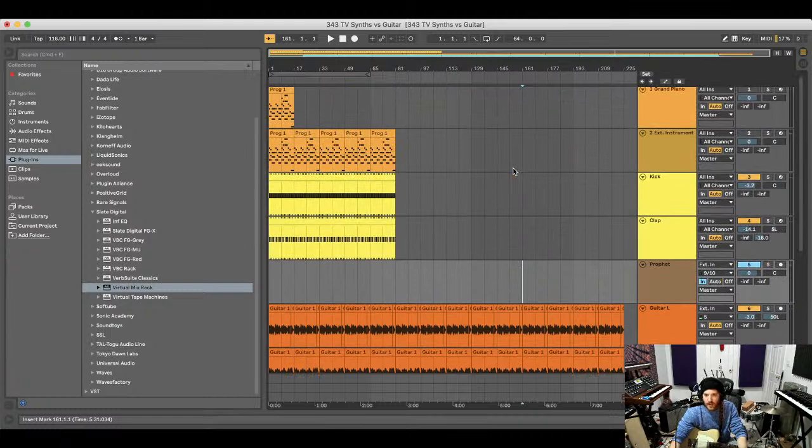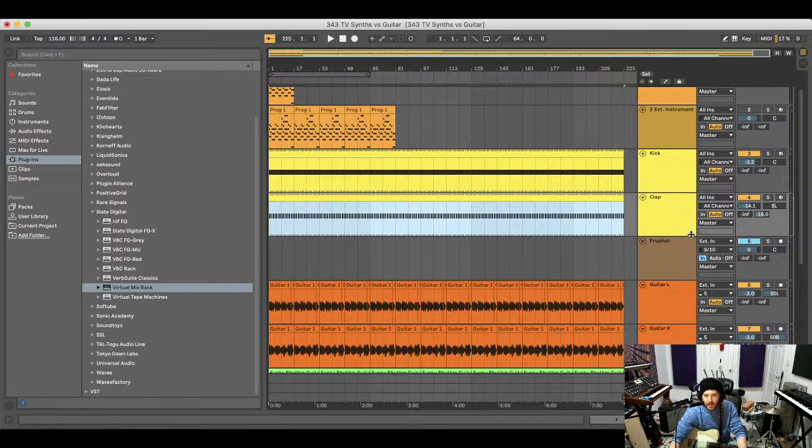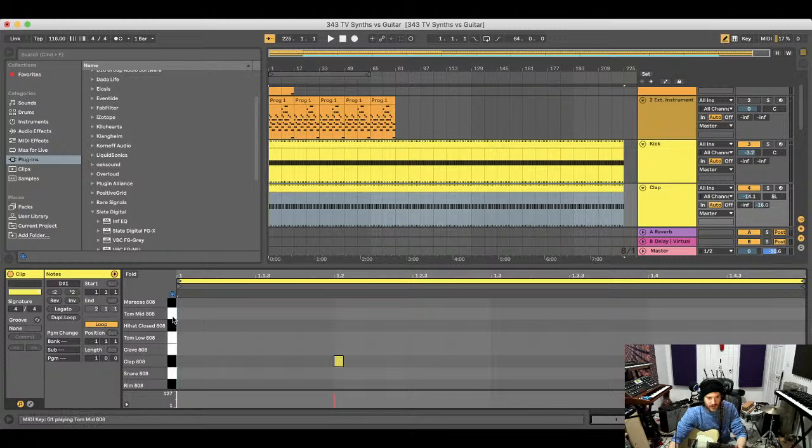And so what I'm going to do is extend the kick and the clap. I'm also going to put in a hi-hat just because it's going to make it a little vibier. Oh, and it has a delay on it. It sounds so good.